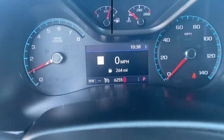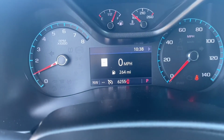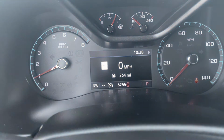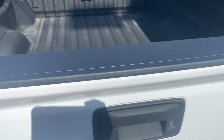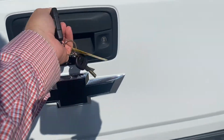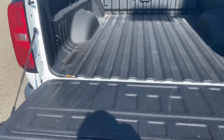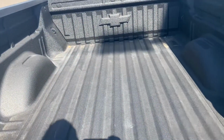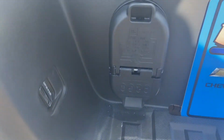Since it has navigation, this little white box right there, that'll actually be your posted speed limit as well, which is great. Spray in factory bed liner. Lockable tailgate, easy lift tailgate. Pre-wired for towing.